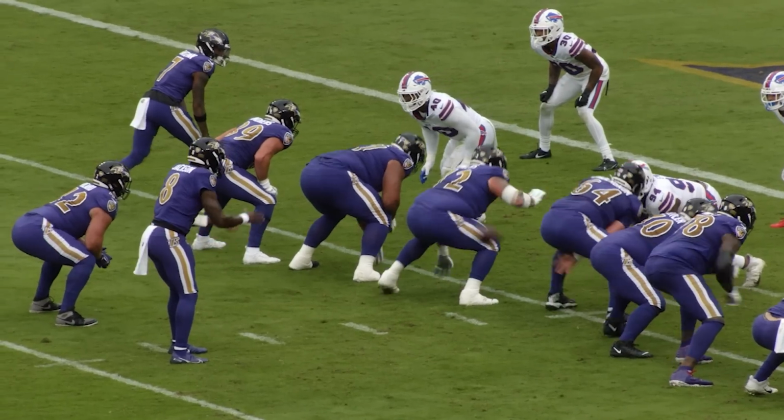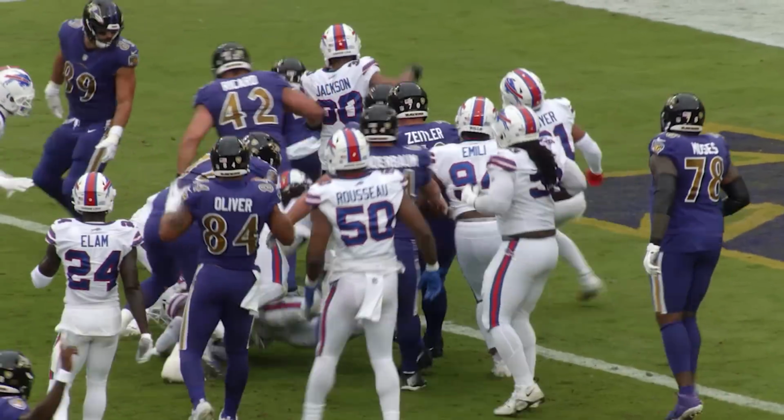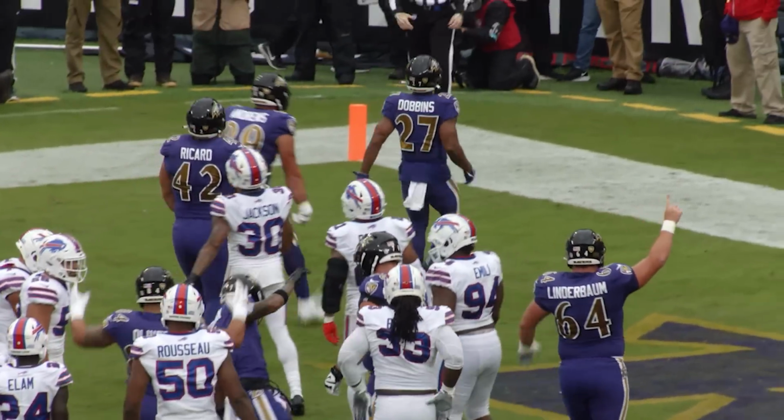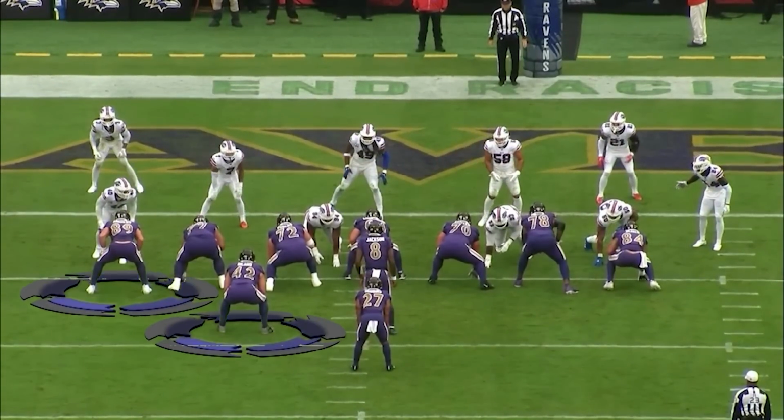Now, in the next play, this is a straight ISO play. And again, we're going to see variations of a theme. Again, the plan being to seem to go right down at the Bills defense. Andrews and Ricard build the left side. Then you're going to see on the left side, Pelele, he blocks out and Andrews folds around.